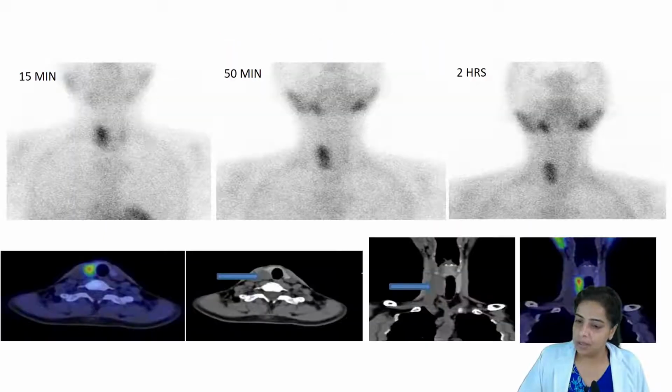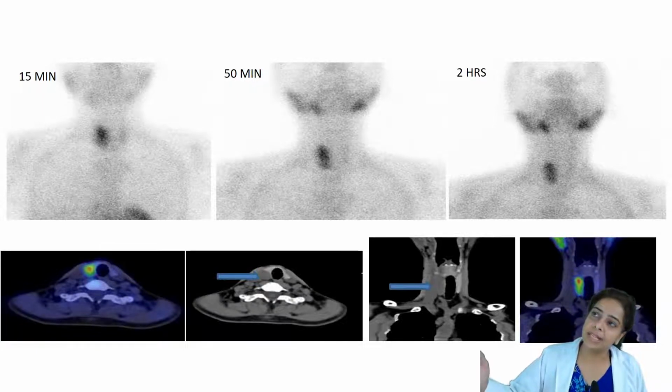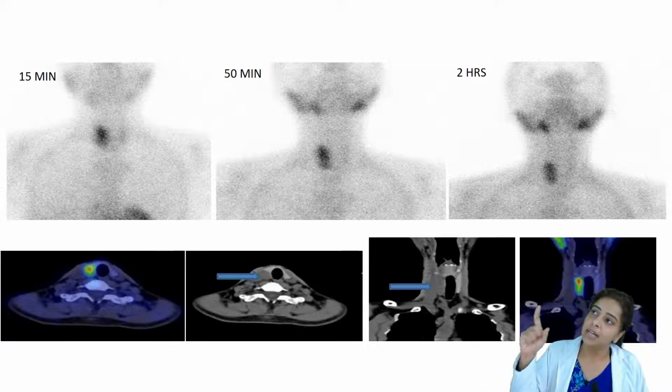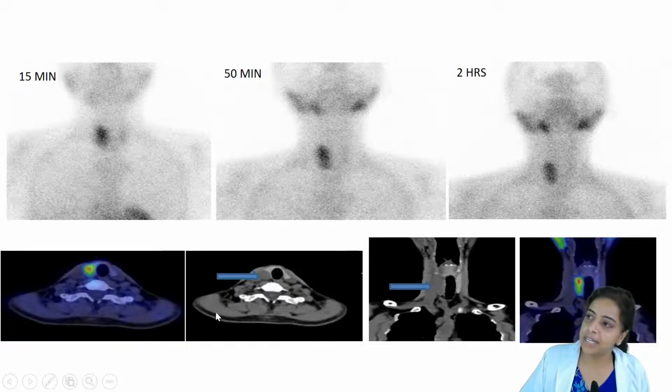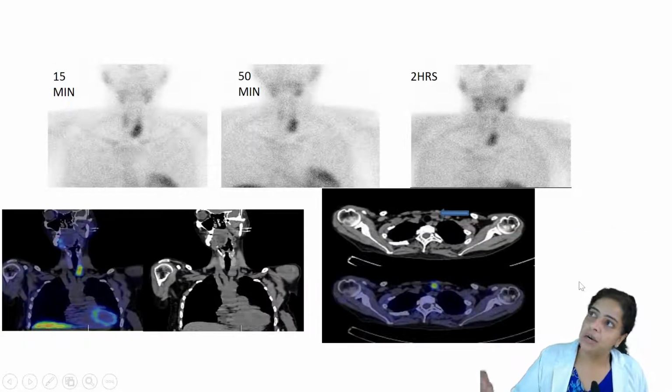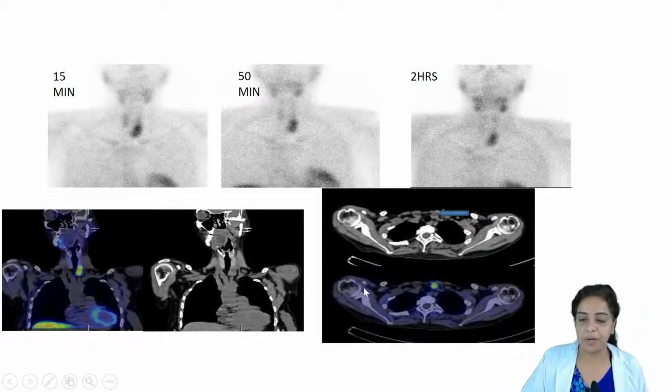So this is a representative of a giant parathyroid adenoma. We can see in the planar imaging that the right side of the neck shows an elongated lesion with increased radiotracer accumulation. When we see the coronal and axial images, we see a large hypodense lesion which is actually replacing the right thyroid lobe, and we have radiotracer accumulating in it. Another patient with a left inferior parathyroid adenoma, and the SPECT-CT images corroborate the same.